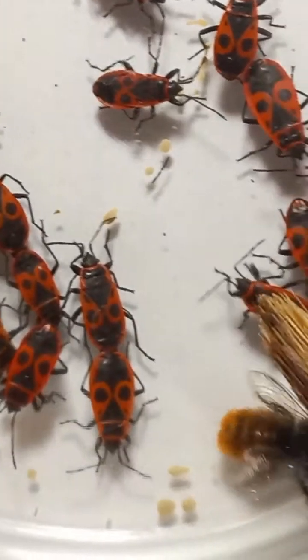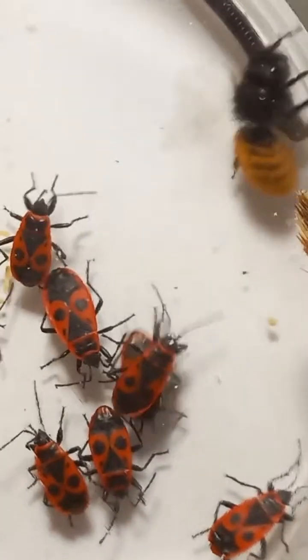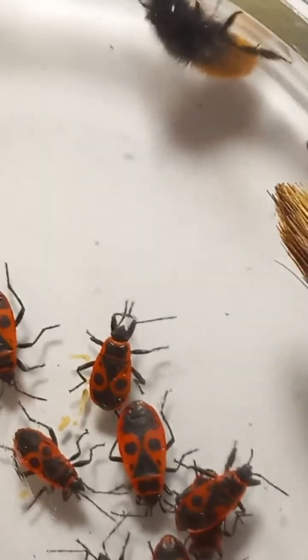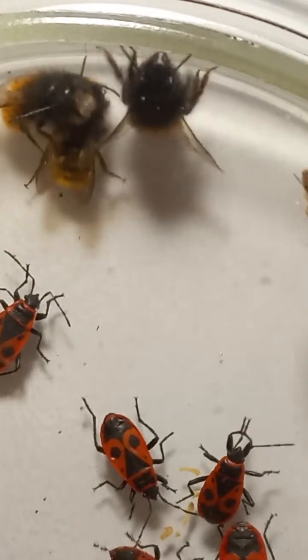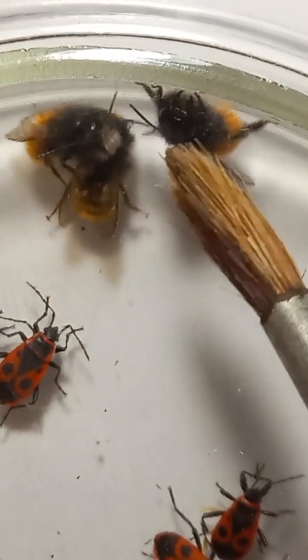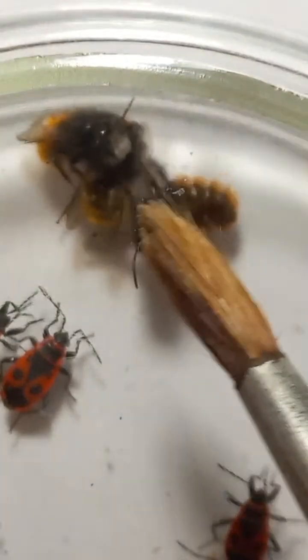And this is a nice big mason bee, female. I cannot open the lid of the petri dish, sorry. They will escape. So you see here, this is a female, a big one with big mandibles, and these are two males.